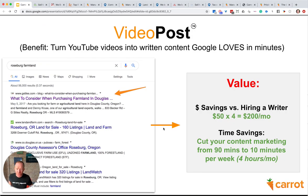Okay, feature number 3. If you're on the core plan, you don't have access to this feature called the video post feature. And one of the other ways to really create amazing content on the Carrot system, if you don't like writing, is to record short videos using your cell phone that are 3 to 5, 3 to 8 minutes long that talk about, hey, here's how you can help sellers, or hey, if you're going through a situation where you inherited a house and you want to sell it, I'm going to walk you through 5 tips on how to sell it fast.